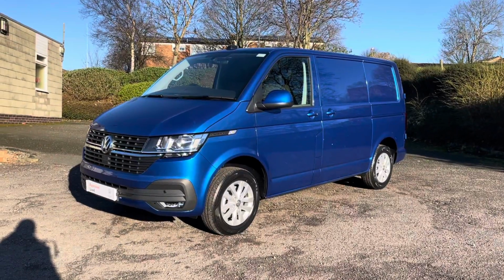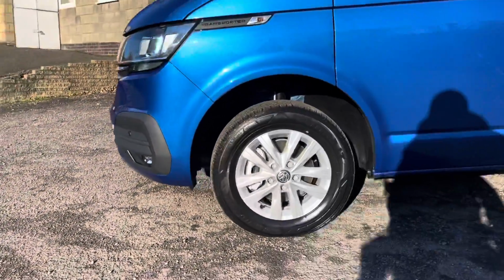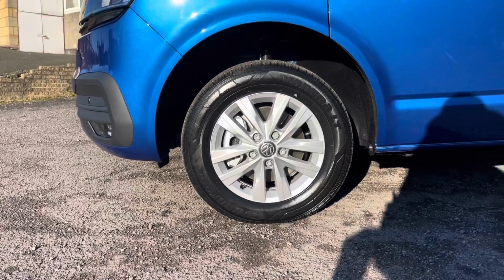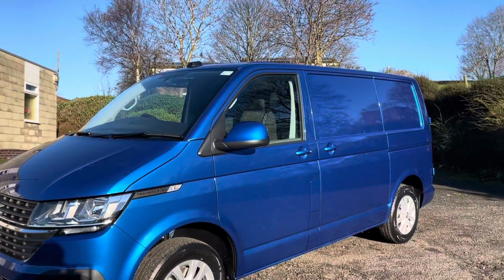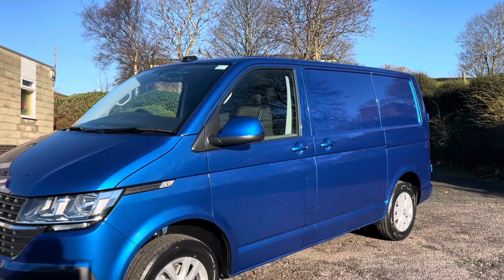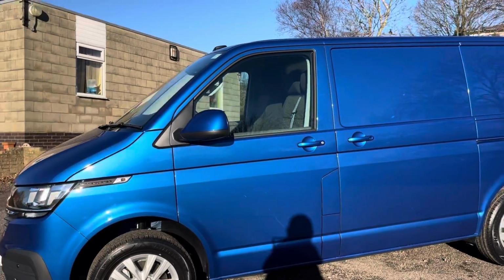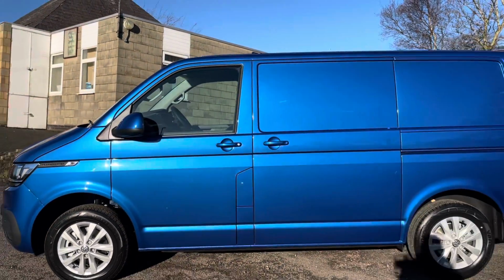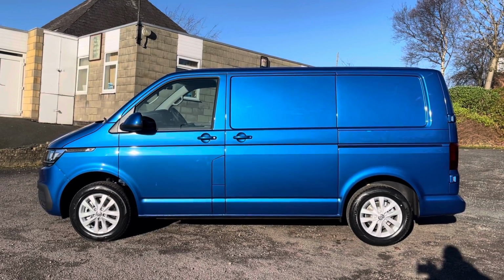Moving around the vehicle again, you will notice that this van is fitted with 16-inch alloy wheels. All the wheels are in superb condition. As we move up to the mirrors, you will notice the mirror caps and door handles are painted in body colour. Also, the mirrors are heated and power folding. This is ideal for leaving a van on a busy road and also for cold winter months. To this side of the van, you will notice a sliding door.